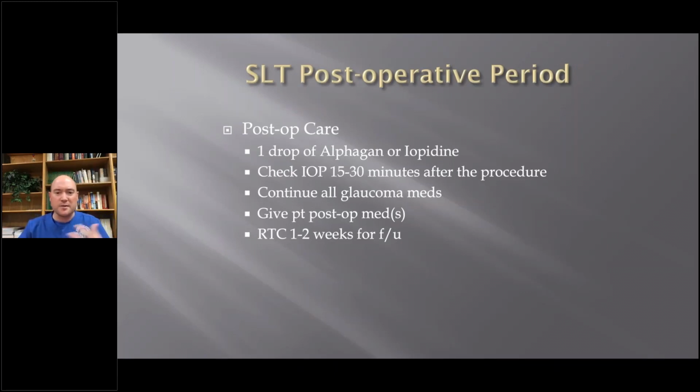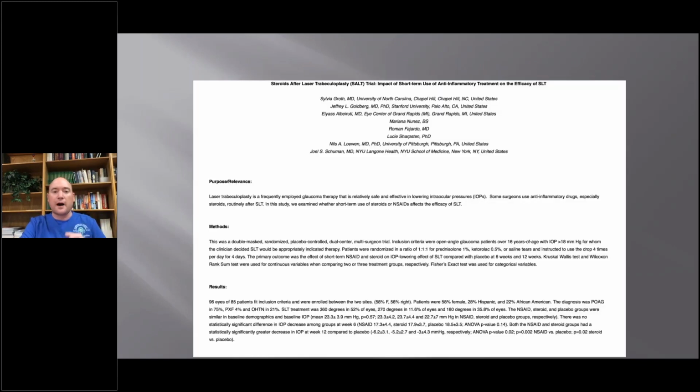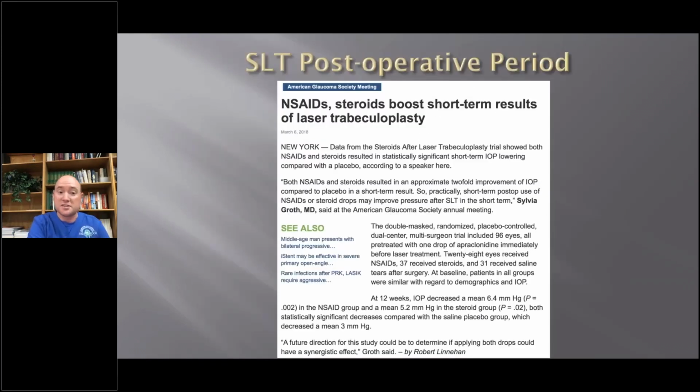We always check their pressure approximately 30 to 45 minutes after the procedure. See you back in about a week for follow-up. Remember, the SALT trial is the steroids after laser trabeculoplasty trial. It said you can use an NSAID, you can use a steroid, short term for a period of 2 to 4 days. You could even use nothing.